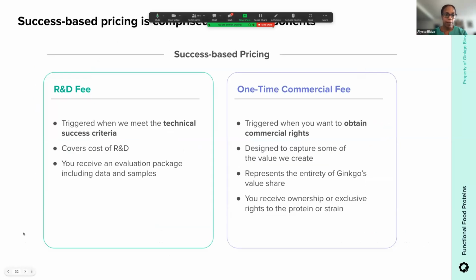There are two components. The first is the R&D fee. And this is only triggered if we meet that technical success criteria that our team and your team will work together to set. This fee is really meant to cover the cost of our work, whether we're completing protein discovery or protein expression. And upon paying this fee, what you would get is a package that includes both results from the work that was completed, as well as a sample for you to test in your hands.